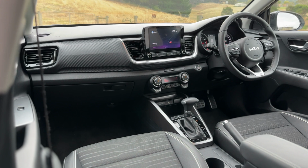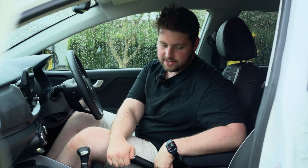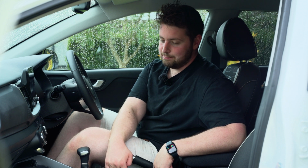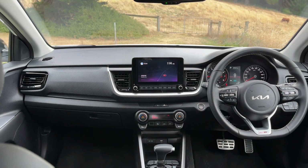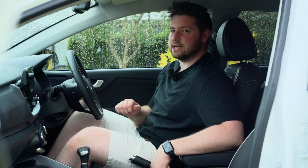Okay, so coming into the interior of the Kia Stonic. Look, Kia have set a really high bar with their other cars, Jacob. Too high, some would say. Too high, some might say. Probably not, but look, I'm not gonna lie. I'm gonna go out on a limb here and say that this is probably one of the worst cars that Kia makes at the moment. What? I mean, I agree with you, but what? Yeah, how dare I have an opinion? Look, I sit in a lot of Kias.